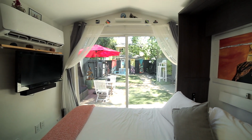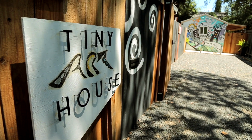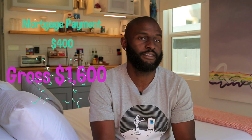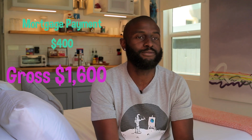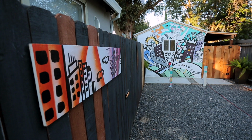The most surprising thing to me about the tiny art house is when I first launched it. I really didn't have any idea of how popular it was going to be until I started doing the numbers. The mortgage itself on the tiny house, after everything was paid for and said and done, is about $400 a month. And since we launched in 2020, I have not hit a month where we've grossed less than $1,600 a month. And I think that is really one of the factors that drives me to continue to host and to also want to create more tiny houses.